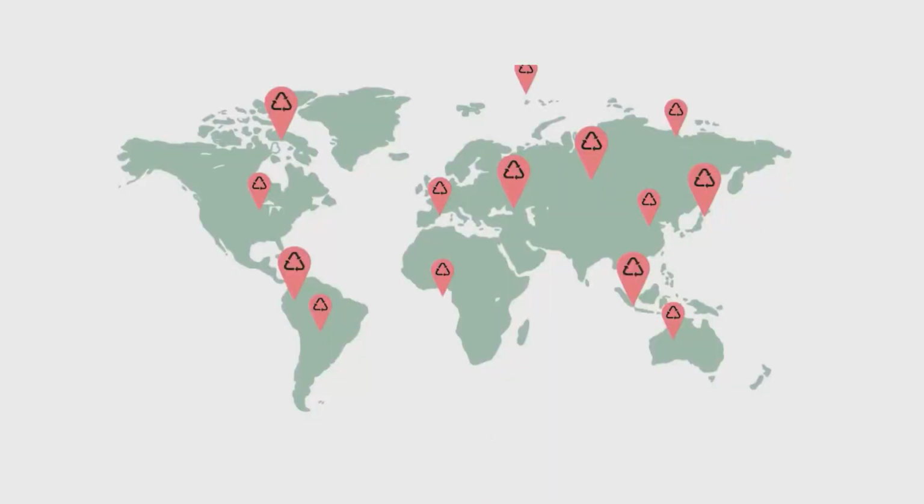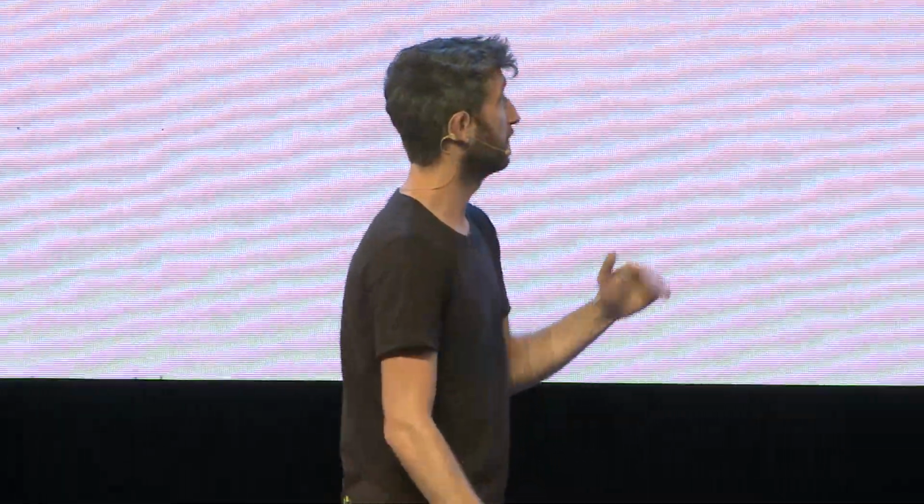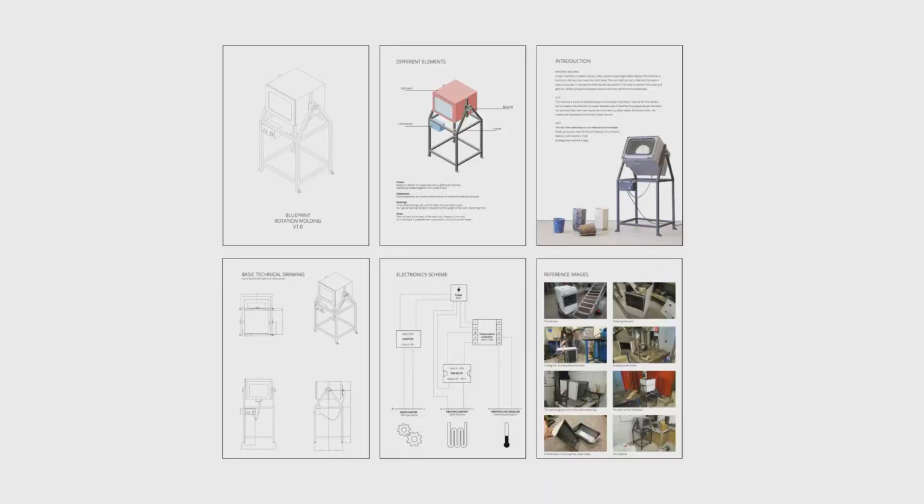So instead of me flying to every place to set up a space like this, one crucial part is that we share all the drawings open source online for free. So all the blueprints on how to build these machines, but also step-by-step instruction videos, some stickers that help people to build it, the technical drawings, the CAD models, really like this complete package on how to recycle plastic, so everyone in the world can just download it and start themselves locally.